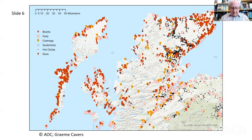Brochs can be found in the Hebrides, in mainland Scotland, concentrated in the northeast, and in the Northern Isles. Further south, a scattering of brochs can be found in central and southern Scotland, but these are generally anomalous and in practice very few. I'm slightly colorblind, so if anybody has questions arising from the distribution map, I am definitely not the person to ask.